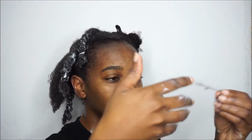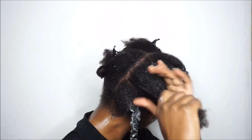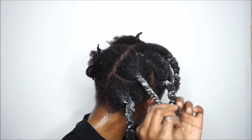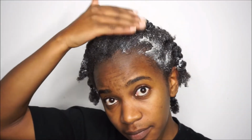And there's the shed hair from that section. Then once I was done, I just twisted it. I like to add some extra conditioner to my hairline because it's very fragile, and that does help in the long run.